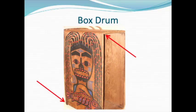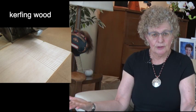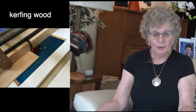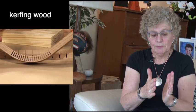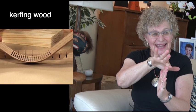And there are some instruments that are used in the Northwest. The loudest instrument is something called a box drum. It's made by using a special technique that was developed in the Northwest called kerfing. What happens is they take a piece of cedar, a plank of wood, and soak it so it gets soft and malleable. And then cuts are made, they're called kerfs, so that the wood can be bent. And you end up with one piece of wood being turned into a box. So you only have to secure one edge.